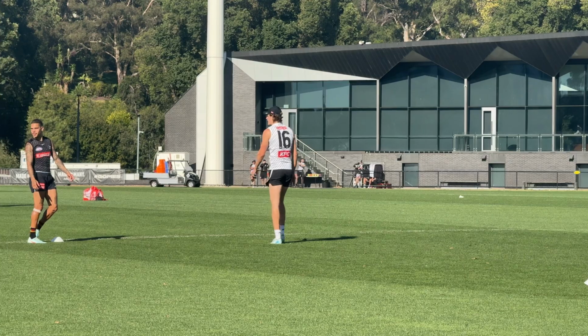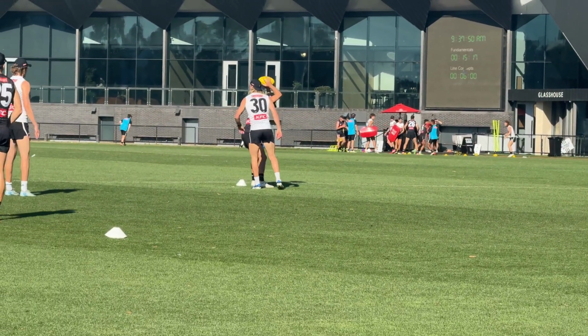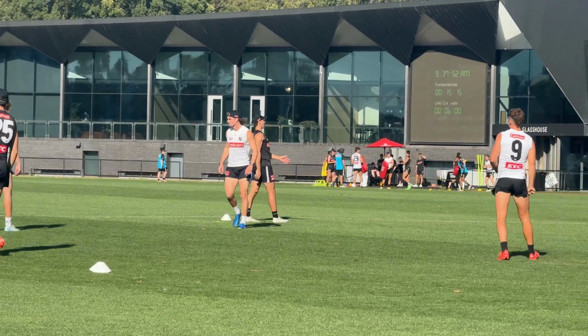Mitchell and Geordie trained fully, and I'm talking match sim, I'm talking tackles, I'm talking everything, and they really, really impressed.